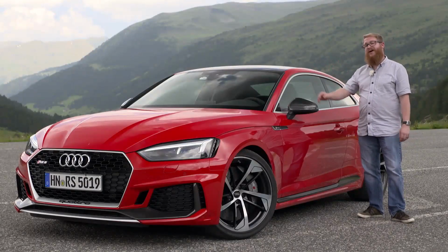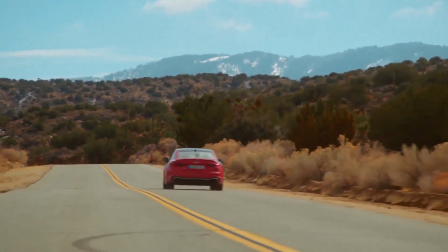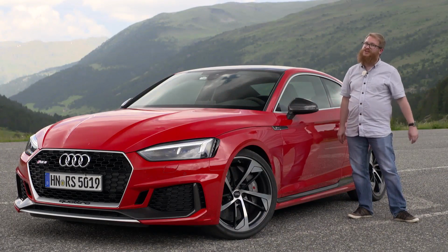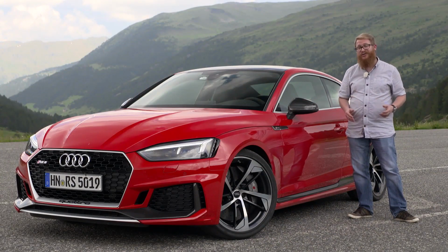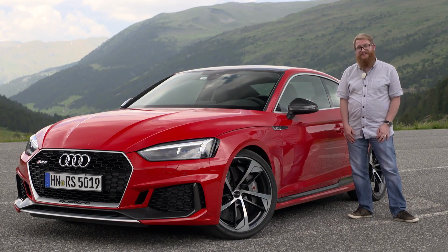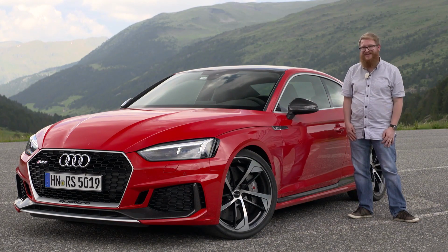This is a lighter car than before and also a faster one. This is good for 0 to 60 in a supercar-rivaling 3.9 seconds, and with an optional dynamic pack is good for 174 miles an hour. What I really want to know though is how much fun is it on these mountain roads? And there's only one way to find out.